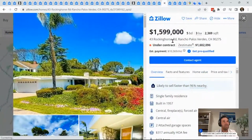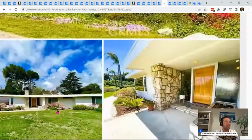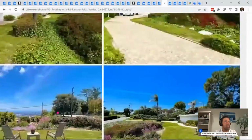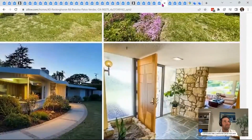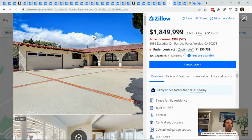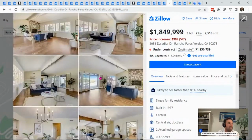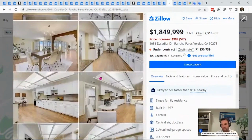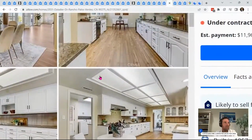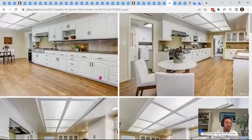43 Rocking Horse at $1.6 million, 2 weeks, 2,369 square feet. Let's see, 16 days, 1,850. They increased the price, 2,500 square feet. There we have it. So, some partly finished, still fluorescent lighting in there.